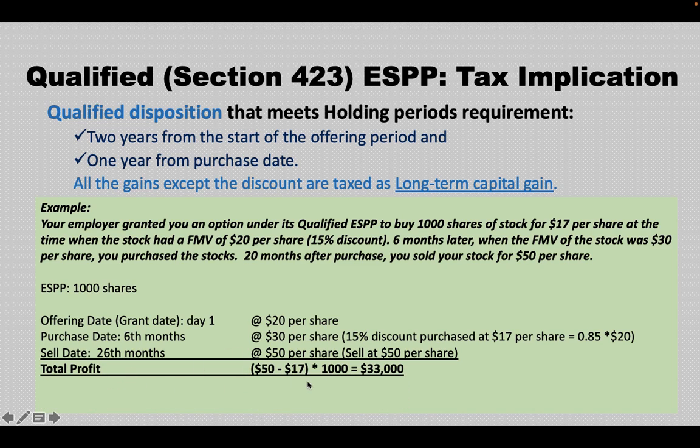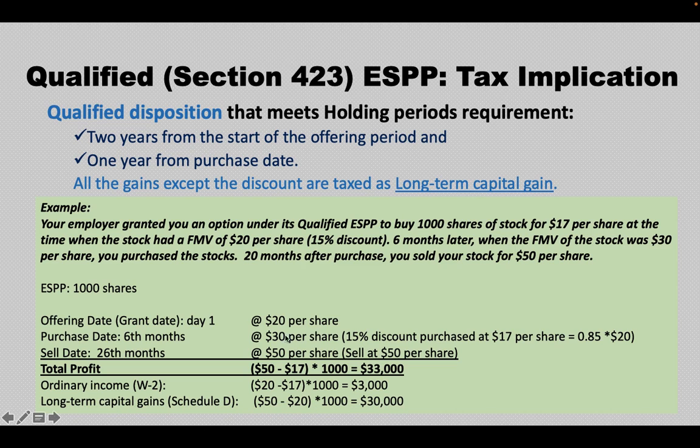For the total profit, what you sold for is $50 per share and what you bought for is $17 per share, so you would make a total profit of $33,000. However, besides the discount, everything else is going to be long-term capital gain. The discount amount is $3 per share, so $3,000 is going to be ordinary income added to your W-2, taxed at the ordinary income tax rate. The rest of the money, the difference between the grant price and your sold price, is $30 per share, so this will be $30,000. Those will be taxed as long-term capital gain, because you held the stock more than a year.